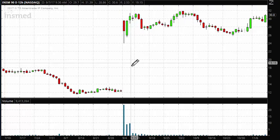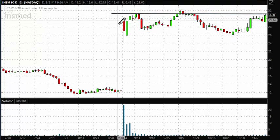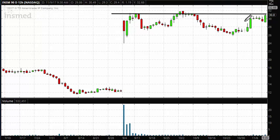Okay, we just got a few more. INSM, nice biotech, breaking out, pulled back. It's got some resistance right around this area here at 31. Nice candle on Friday. I think this one's ready to make a move.